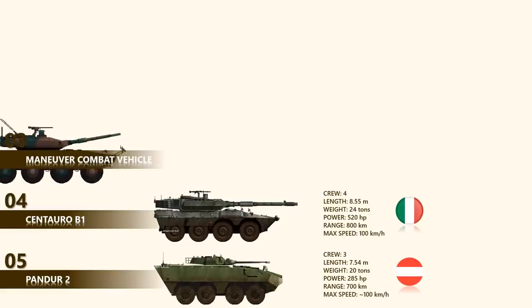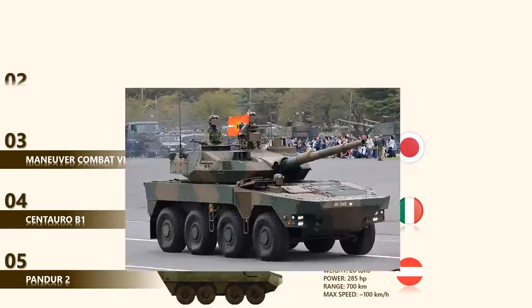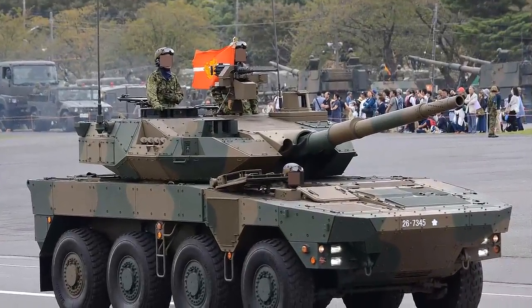It is designed by Japan's state-owned Technical Research and Development Institute. Development commenced in 2008, and this fire support vehicle was first publicly revealed in 2013. The Japanese MCV is armed with a 105mm rifled gun, and it is compatible with all standard NATO 105mm ammunition. Around 40 rounds are carried for the main gun, and around 15 rounds are stored in the turret bustle and are ready to use. The MCV is fitted with a modern fire control system with the latest generation optics.